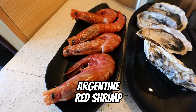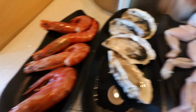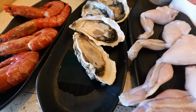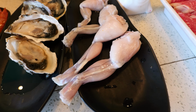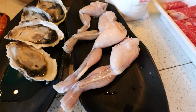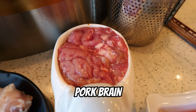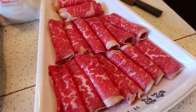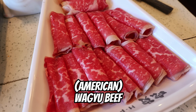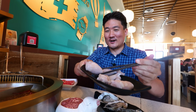combo B. So this is the Argentine red shrimp. Look how big it is. And then that is raw oyster. And those are frog legs. Oh man, I haven't had frog legs before in a hot pot, so this is very new to me. And that one is pig brain. Oh wow, yeah, I'm trying that one for the first time today too. Okay. Oh, this looks very easy to eat. That's the American style Wagyu beef. So pretty high quality. Woo, yeah, those are real frog legs.